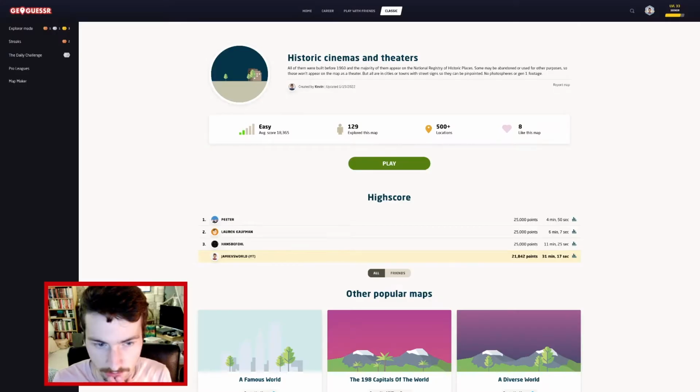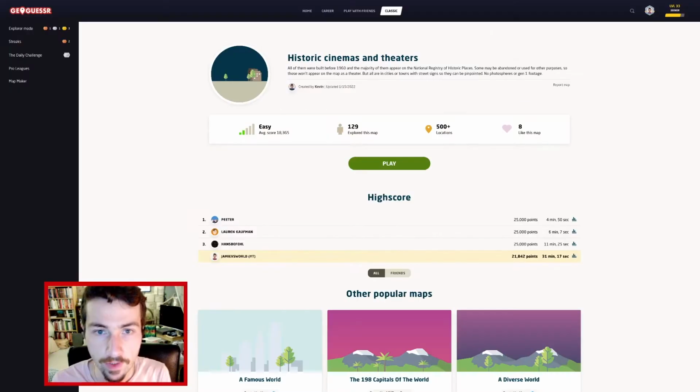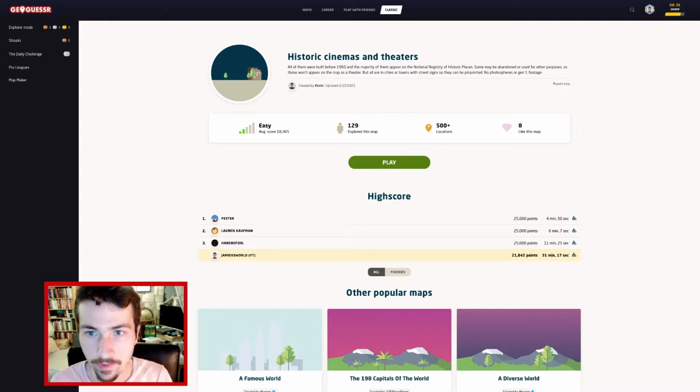Historic cinemas and theatres, created by Kevin. I have played this map only once, I think. So yeah, it's pre-1960 cinemas and theatres, which appear on the National Registry. So yeah, this is going to be US only. 500 plus locations, so the fact I've played it before shouldn't be an issue. I don't think we'll get repeats, hopefully. You never know. No photospheres. Hallelujah. All are in cities or towns with signs.